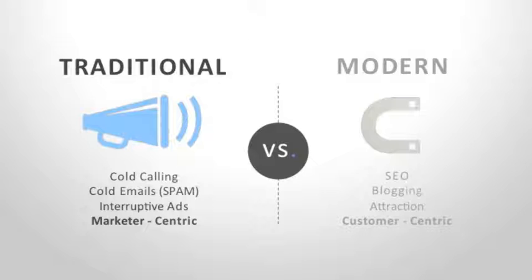But what do I mean by interruptive? Interruptive simply means that there's a message pushed upon you when you don't ask for it. For example, you're watching your favorite television show and suddenly a commercial comes on. Well, you didn't ask to see that commercial at that given time. The marketers or the company decided to take advantage of your undivided attention to push their marketing on you.